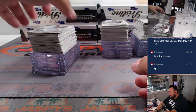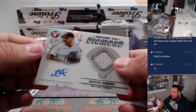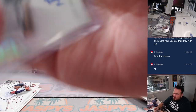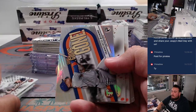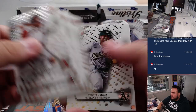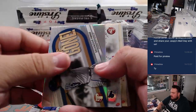Let's go to the next box. And we got a Nestor Cortez around the diamond patch autograph there for the Yankees. Yankees. That's going to Matt Smith. Francisco Alvarez. With a Vladdy Senior for the Montreal Expos going to Washington Nationals, Michael, to 25. Salvador Perez.